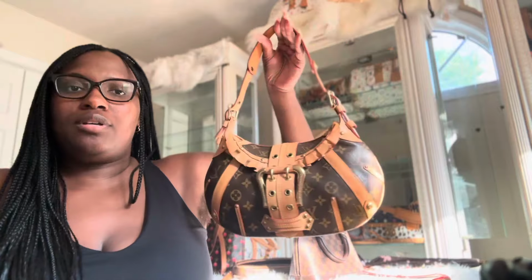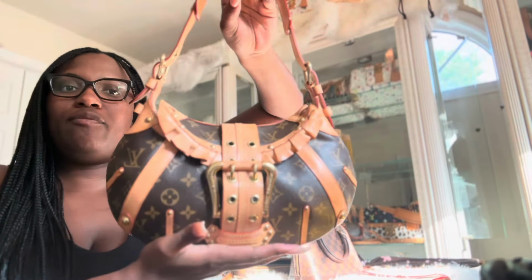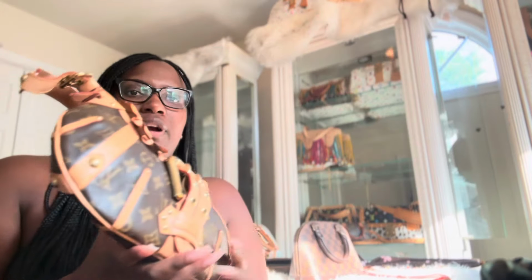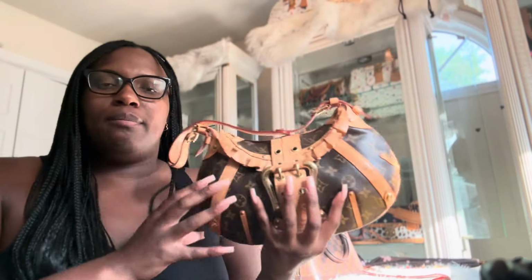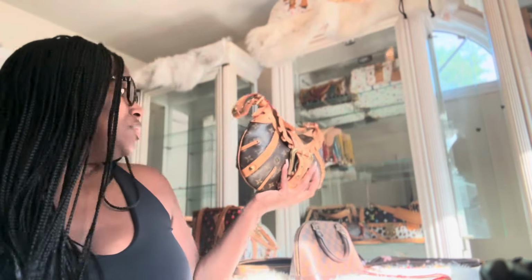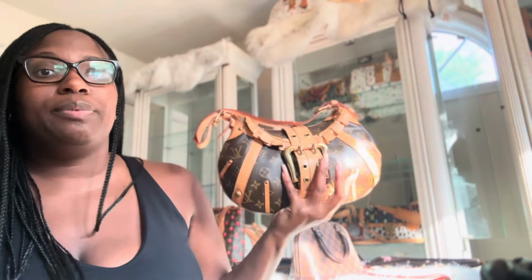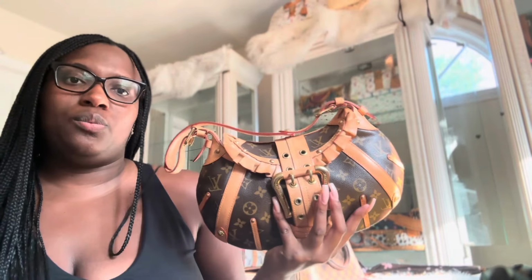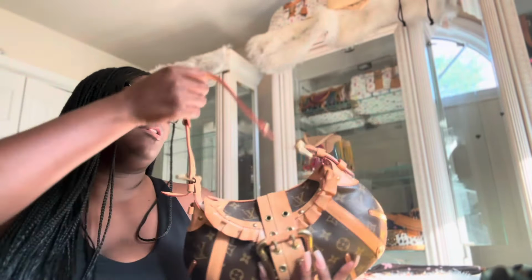Next, I have my Louis Vuitton Lenoir, and this is one of my favorite Y2K bags. If anybody was to ever ask me what my top three Y2K bags would be, it would absolutely be the Multicolor Speedy, of course, but the other one that would have to be on the list would be the Lenoir. I love the Lenoir.